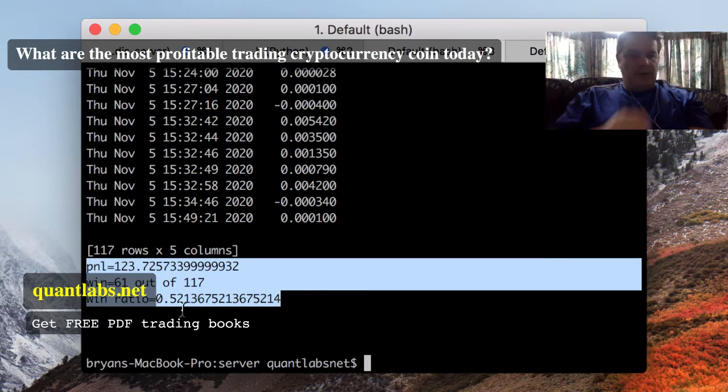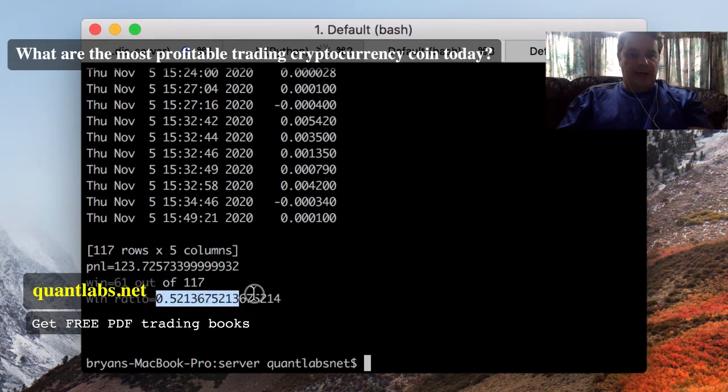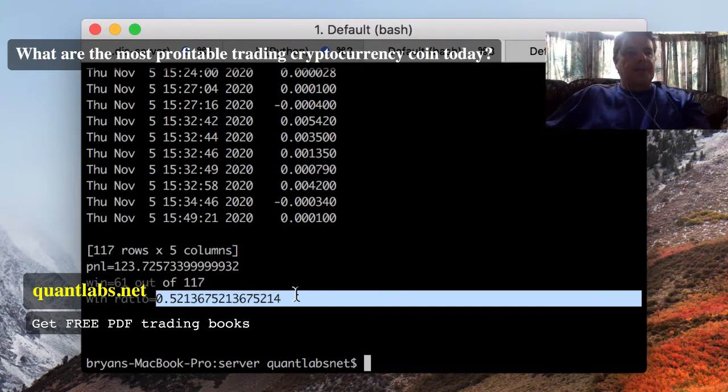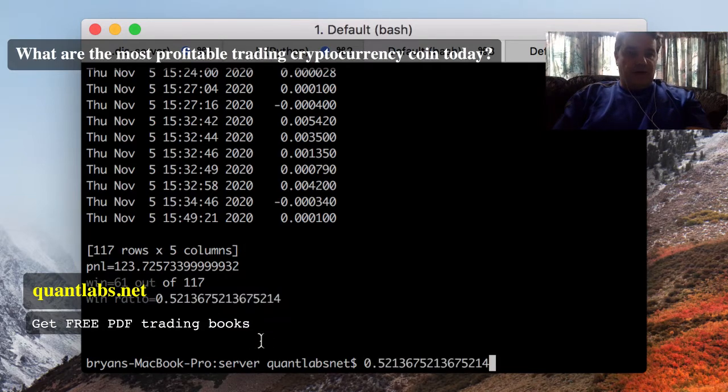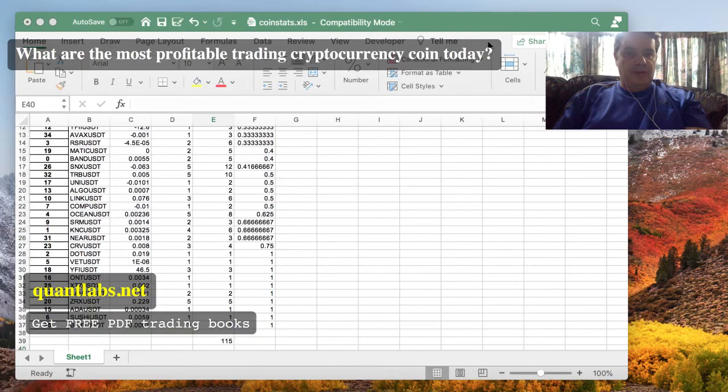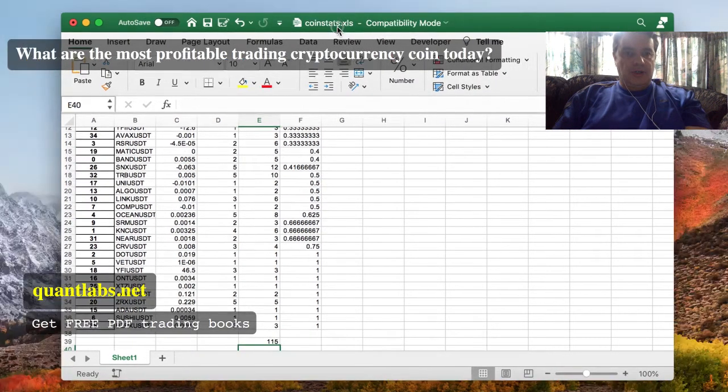It's up and down. The win ratio can be as low as 45%. I've seen the lowest, and the highest I've seen is about 61%. And that's just due to the overall crypto markets, as well as we are getting a win ratio of 52%, and we have 117 coins to look at. So let me just pull this spreadsheet up, and let me just show you how it works.